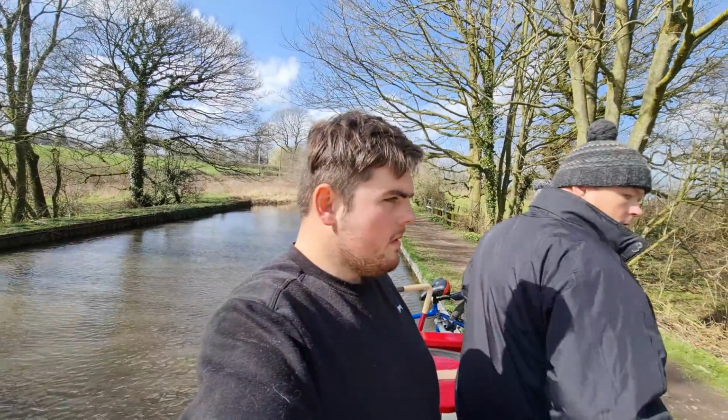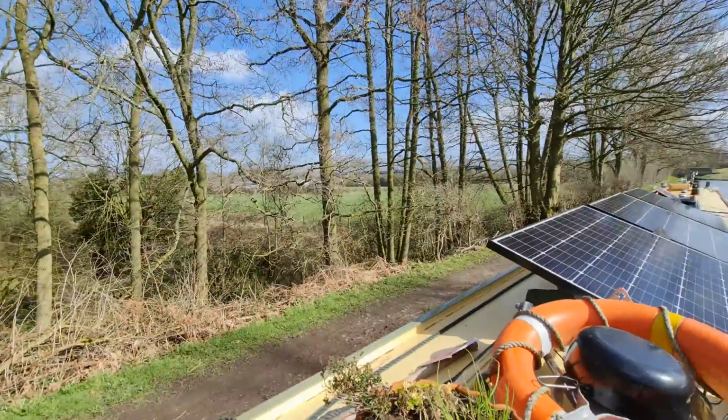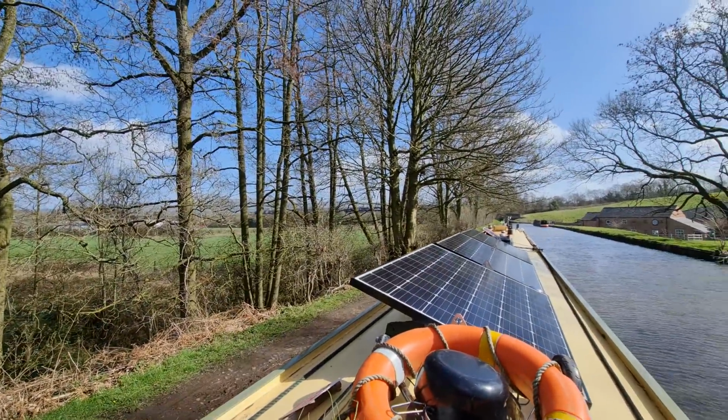So, well, here comes a train over the viaduct.